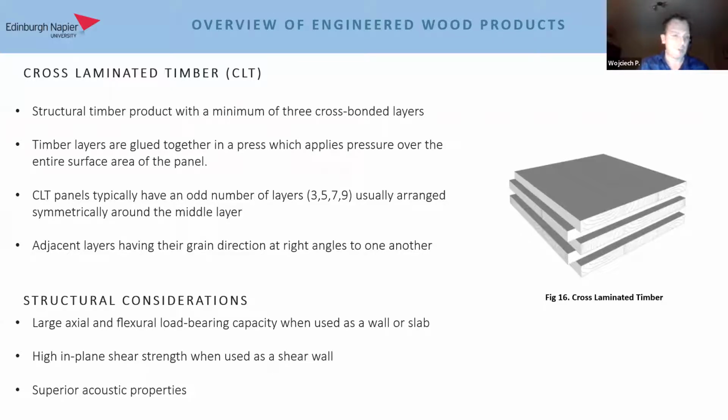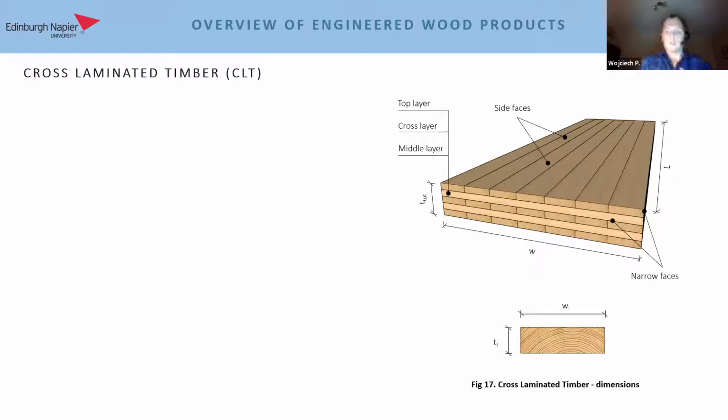Structural considerations: CLT has a large axial and flexural load-bearing capacity when used for walls and slabs, high in-plane shear when used for shear walls, and superior acoustic and thermal properties. Here are some definitions commonly used when talking about cross-laminated timber. We have side faces and narrow faces. In terms of the layers, we have a top, cross, and middle layer.